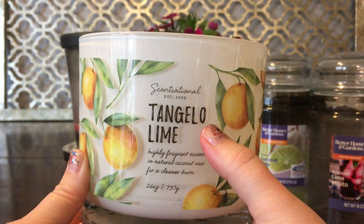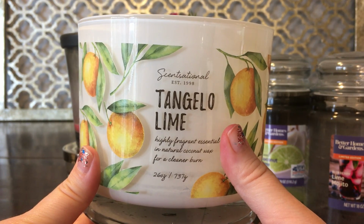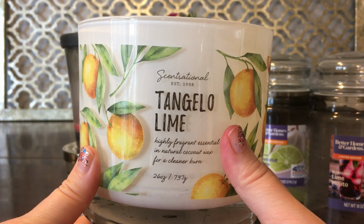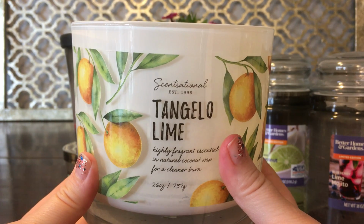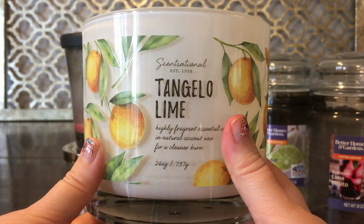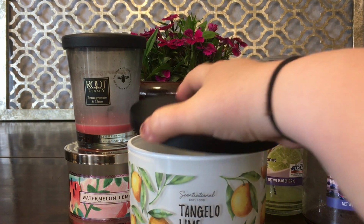I think I've also seen this same exact candle called Blood Orange Lime, and I sniffed it cold, and I think it's the same exact one. I could be wrong, but that's just what my sniffer said. But I would definitely repurchase this bad boy. Delightful.